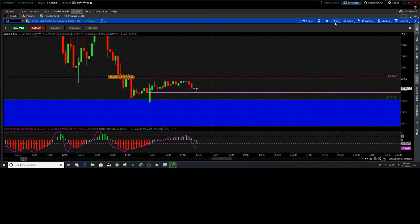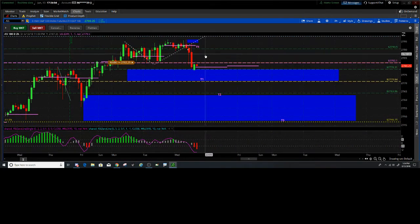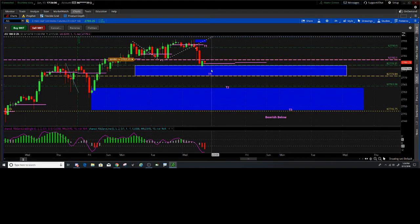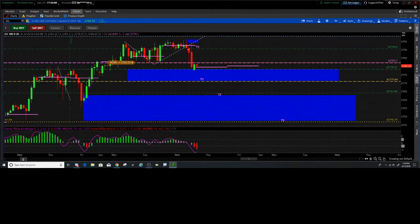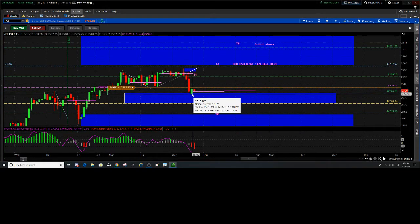I was just checking out a 5-minute candle. I'll be probably trading some futures tonight, late in the hours here, so you guys may get some alerts, just a disclaimer. Let's go over here to our 2-hour candle. We came right down. I have changed everything, so it's going to look a tad bit different, but we came right down into T1. And as you can see, it worked so far.